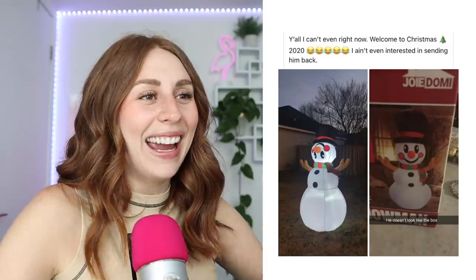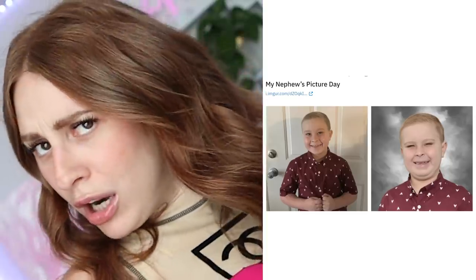That's so funny. My nephew's picture day. He looks so much better in the one that you took. You know why though? It's because the people that take those school pictures are like, now protrude your chin outwards and squint your eyes. I know it feels uncomfortable, but just do it. It makes for a better picture. No, it doesn't. Just use the other one, you know? Maybe just Photoshop it? I don't know.